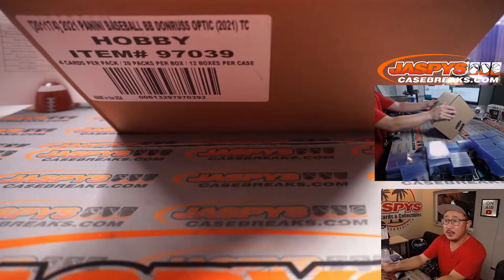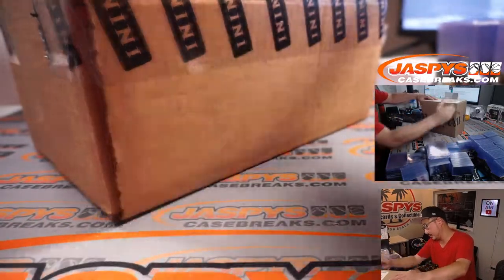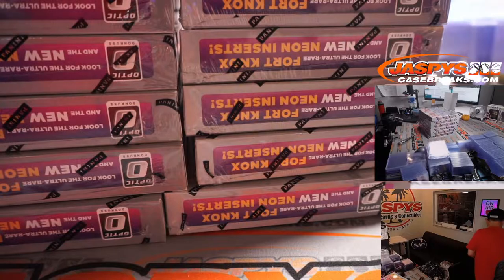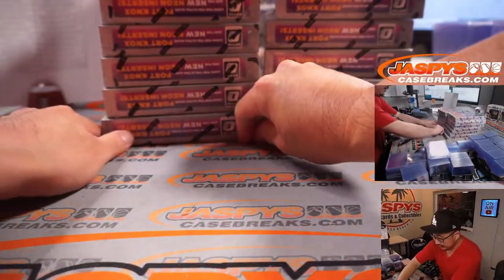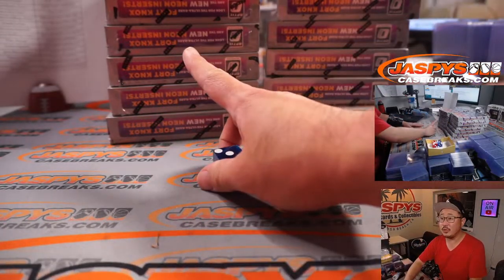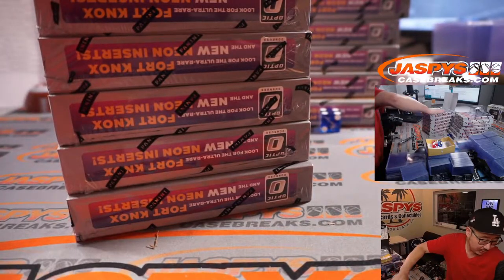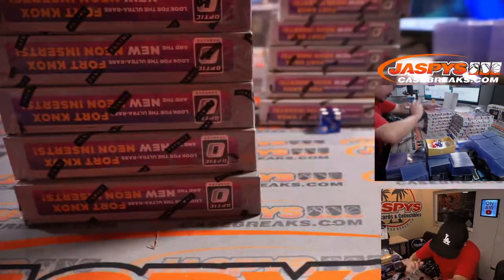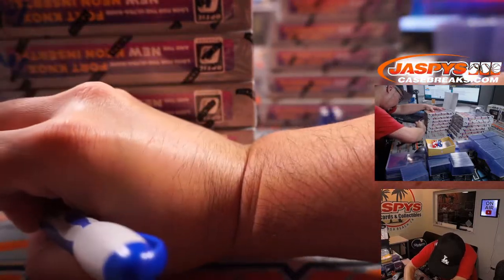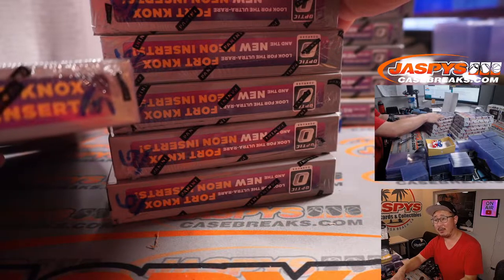All right. So, Donruss Optic Baseball, number five, half case, fresh case. There's six boxes on the left side, six boxes on the right side. Let's select a die. We'll select that one right there. 1, 2, 3 for the left side, 4, 5, 6 for the right side. So this side will save for break 6. So I'll write 6 on here, and underline it so nobody confuses it with break 9.